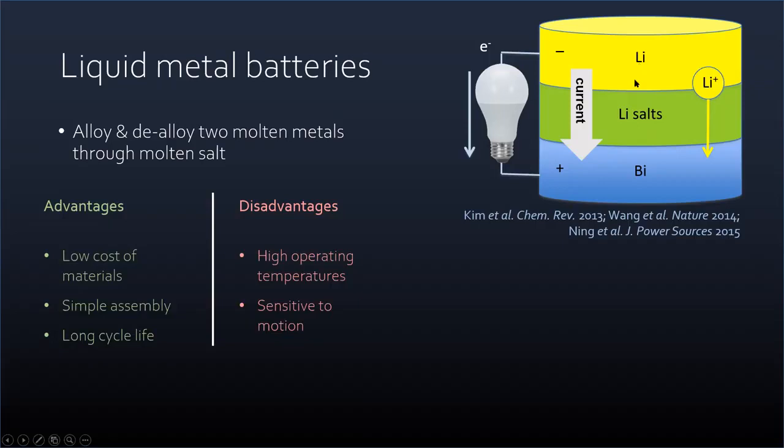It's self-healing. Disadvantages include the fact that you need high operating temperatures because you have to keep all of these layers liquid. And also sensitivity to motion, of course. If you shake this thing around, then the layers might mix with each other and short out the battery.